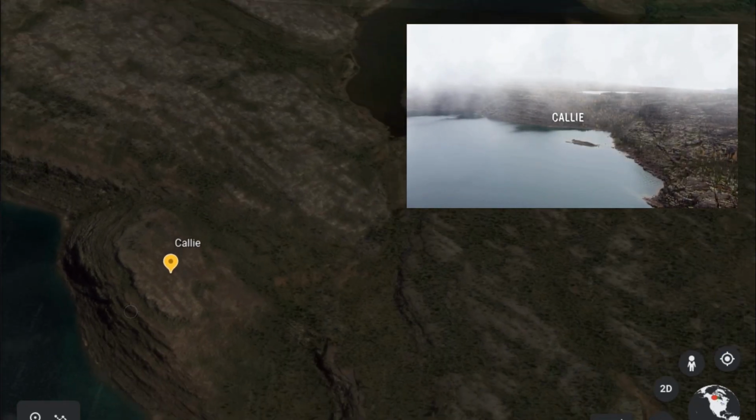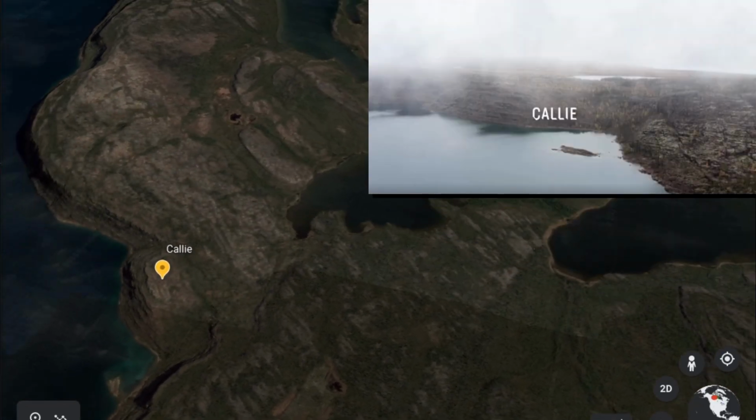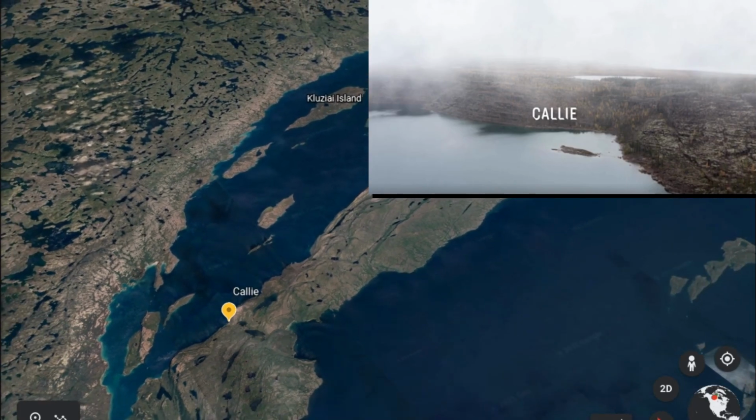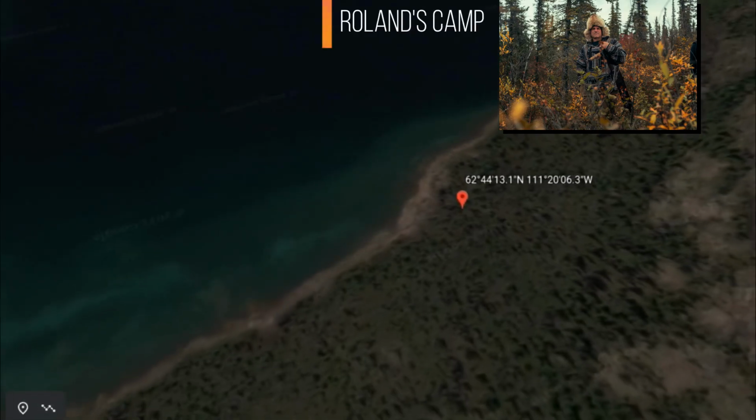So here's Callie. See, she's on a little bay right there. A little island right out there. Looks like that one matched up pretty nicely. Next, we're going to take a look at our boy Roland.